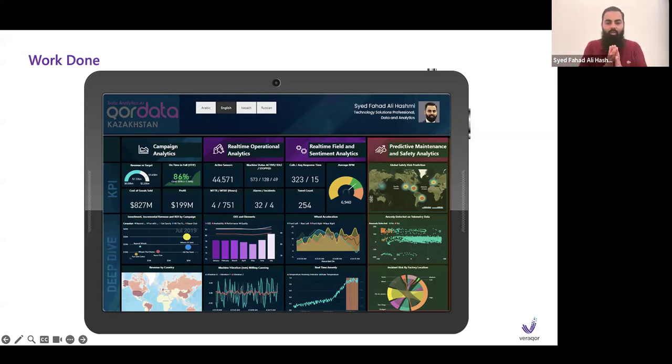But combine all of these things together, and what it gives you is something that all the CEOs or CFOs are looking forward to: dashboards with the right information to get to the stage that they want, which is operational efficiency, reduced downtime, and reduced cost of operations in the longer run.